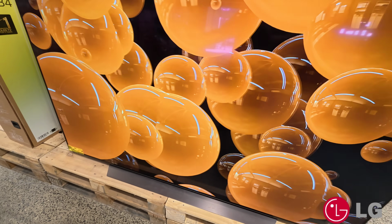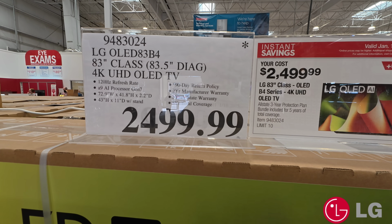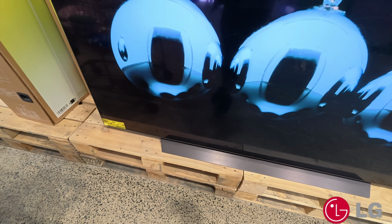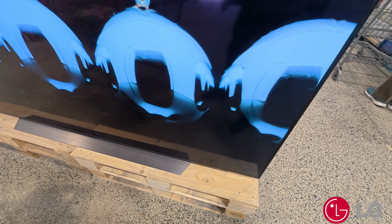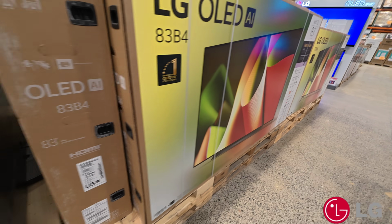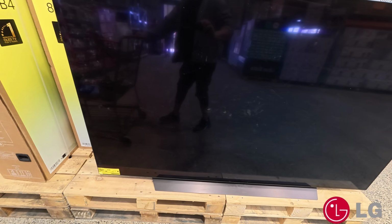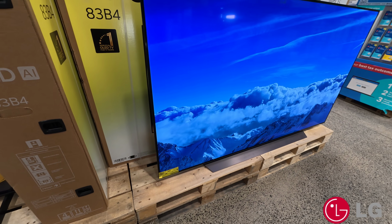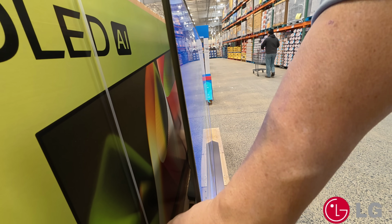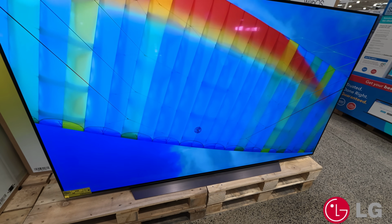LG is close to my heart as we check out the B4 at 83 inches. And why I say that is LG was really the first high-end brand in Costco with the C8, I believe. At the time, that was pretty much their flagship, and having them in store was, especially for me starting my YouTube career, a way I was able to film them in store. The B4 is excellent. It isn't as bright as the C4 and G4, and it doesn't really need to be. It's still 120 hertz and has very natural, beautiful image quality. Infinite contrast, perfect blacks, excellent for gaming, beautiful, thin, traditional OLED design, and it's the only 83-inch OLED in the store. It's an absolute monster.